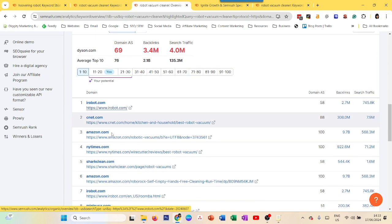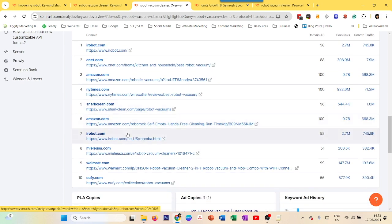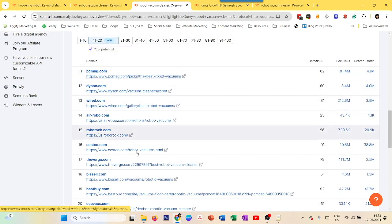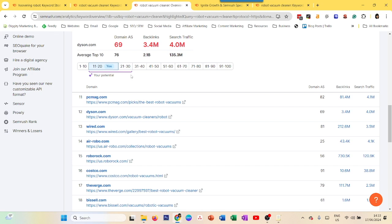So if I scroll down here, there is no Dyson over here. But if I go to 11 to 20, then you have Dyson here. So this is their robotic vacuum cleaner. It's a product page. So here it says your potential to rank is here. But ideally, the goal is to get keywords on the first page, from 1 to 10.